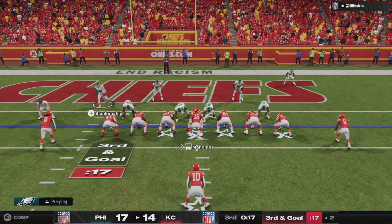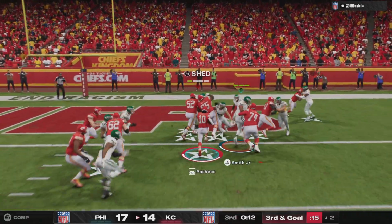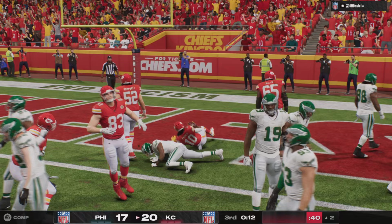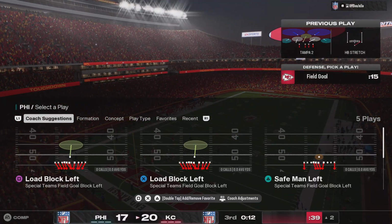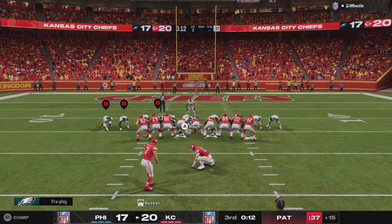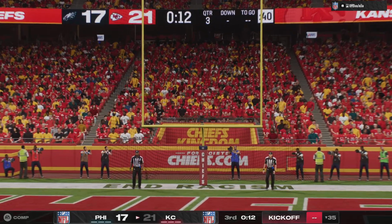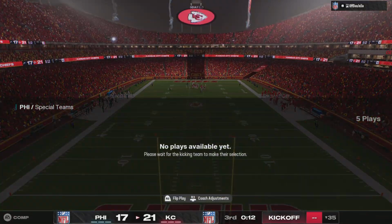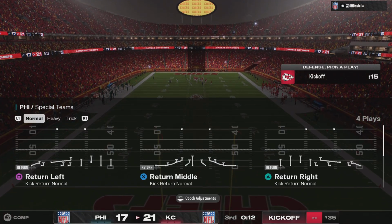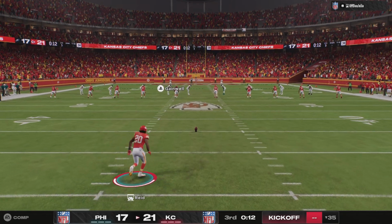Now, they'd really like to make the short field pay off. We'll see if they can, but this is 3rd and goal. Here's Pacheco. And he's going to take it into the end zone for a Chiefs touchdown. Isaiah Pacheco. Taking it in from 2 yards out. And the Chiefs have taken the lead here in the final seconds of the 3rd quarter. Extra point by Butker is on target. And that will make this a 4-point game.